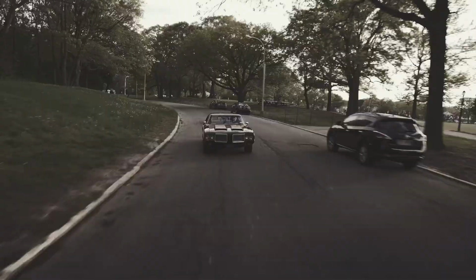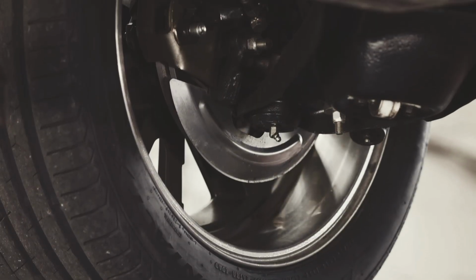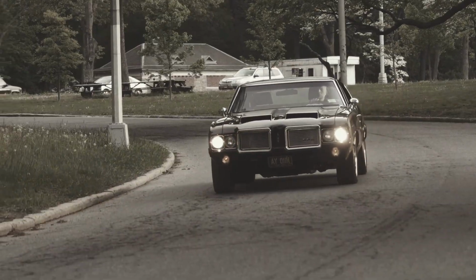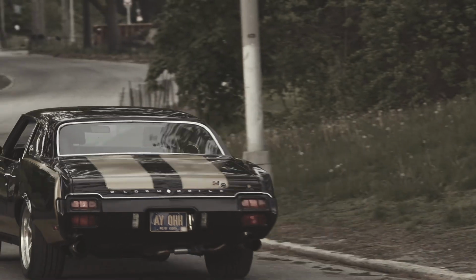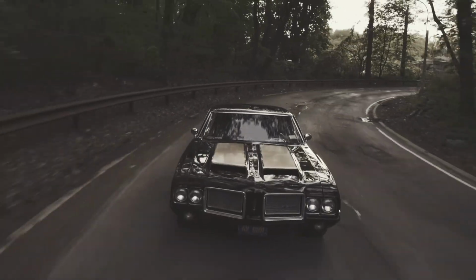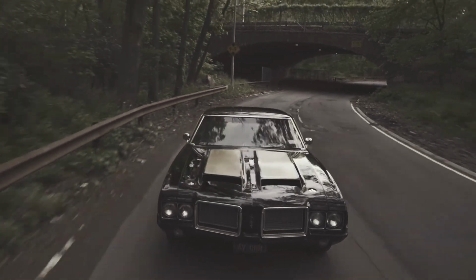In the twilight of the muscle car era, when the roar of high-compression V8s began to fade under the weight of regulation and rising fuel costs, two unlikely contenders stood tall, refined, elegant, and unapologetically powerful. The Buick GS 455 Stage 1 and the Oldsmobile 442 W-30 weren't the loudest kids on the block, but they were among the most composed.